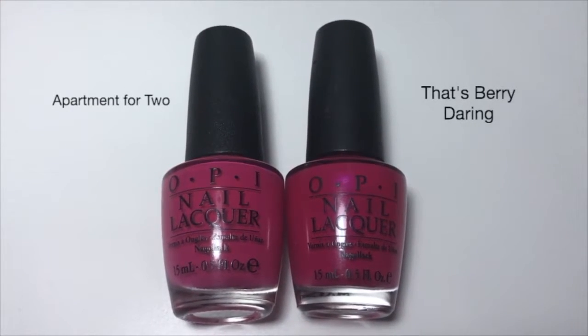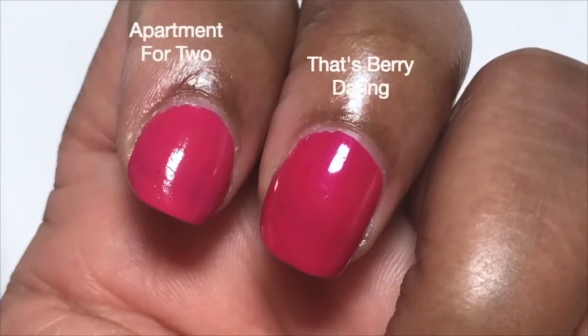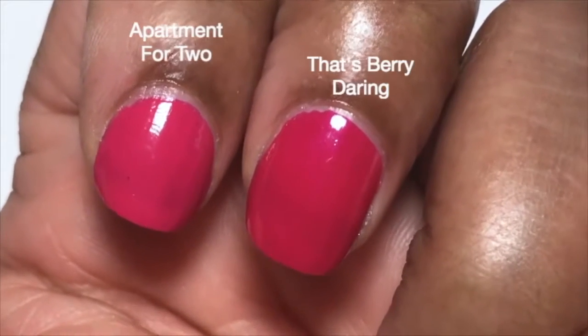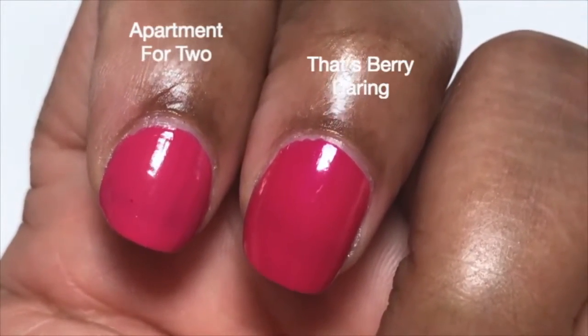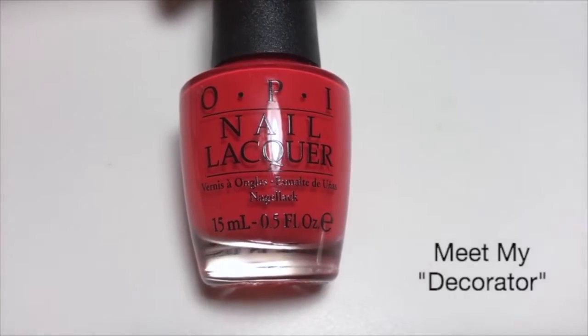In fact, the dupe I have for this polish is That's Very Daring by OPI. It's a tiny bit deeper than Apartment for Two, and it also has that pearlescent quality to it, and once it's on your nails you can tell it's a little bit thicker as well.